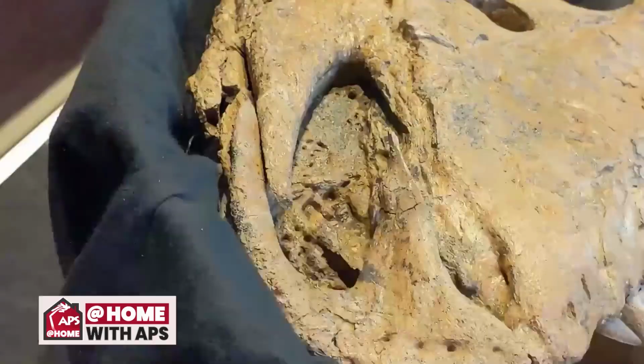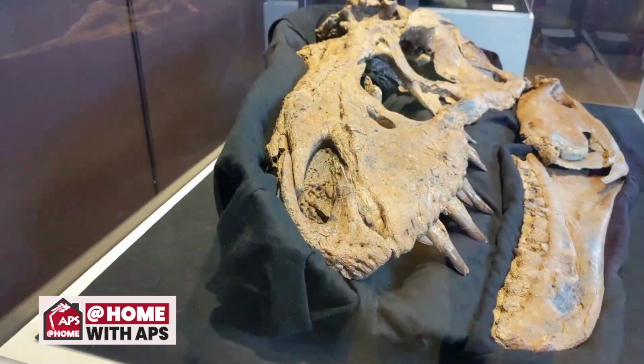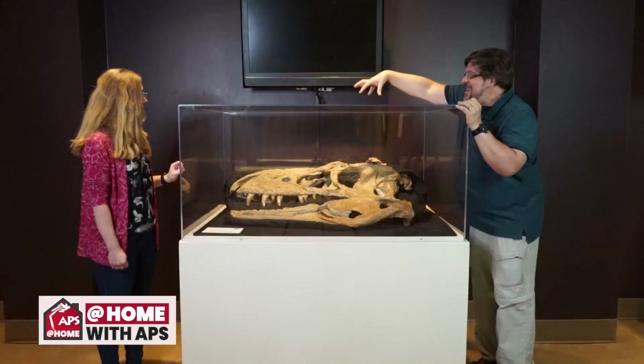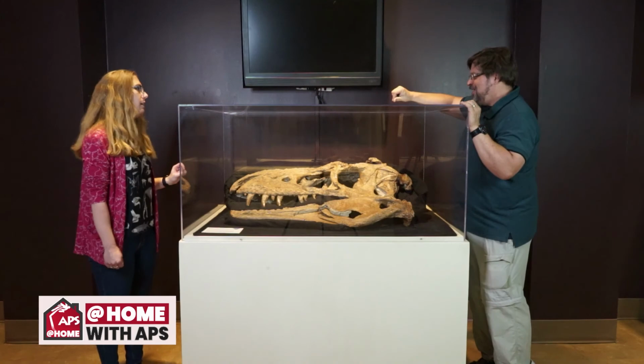They have these big holes in their skull, and the skulls actually have air sacs in them, which is a little weird. Apparently birds have those today, but it probably made the skull lighter. We're not exactly sure why these had so many holes in their heads, but partly it was because they had this air sac system in their heads.